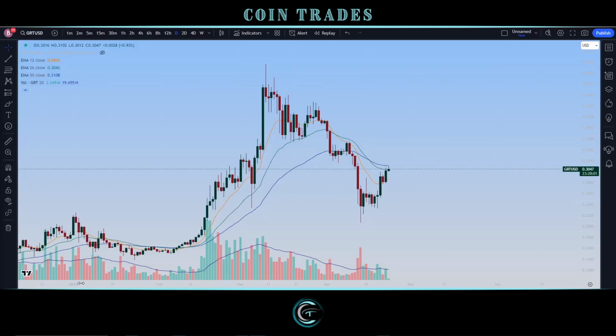Going to be looking at GRT, the graph token, and a lot of change since we talked about GRT about 2 weeks ago. Specifically, obviously, a huge pullback with the rest of the altcoin and crypto space, especially after kicking off of these 12 and 26 periods as resistance. And now on this rebound, we broke through the 12, but obviously we're looking at the 26 and 50 period once again as those big resistive points.